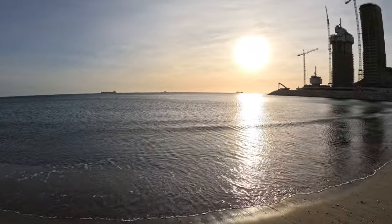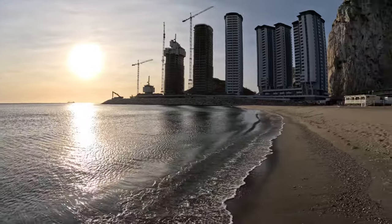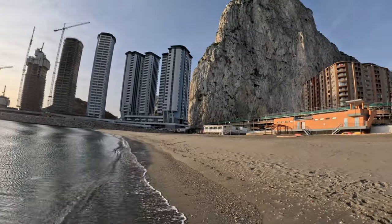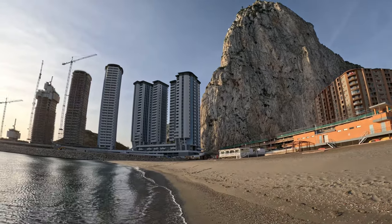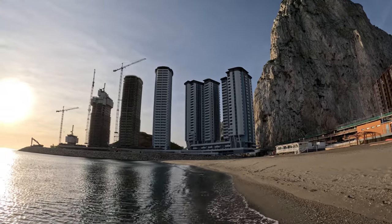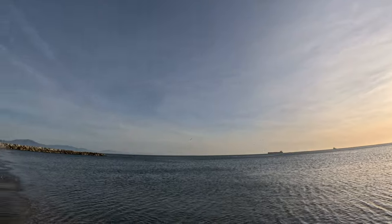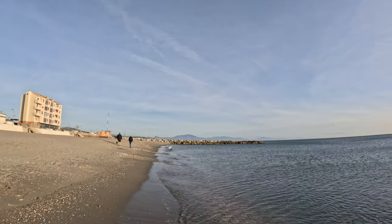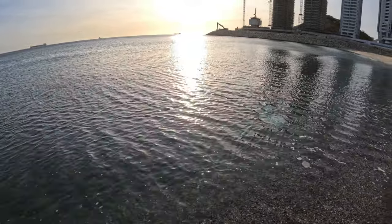Look at that sunrise, isn't it beautiful? And to add on top of that, the Rock of Gibraltar. And very interesting buildings we see there, very modern. And they're building two more right now. Oh, okay. Let's then try to get in.